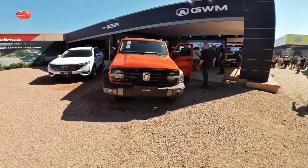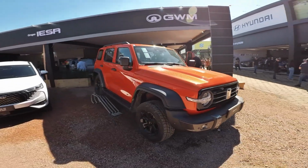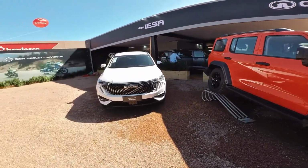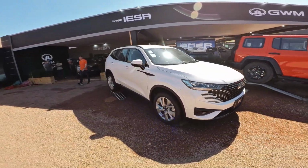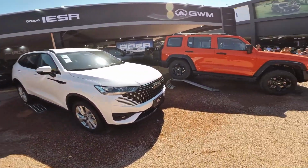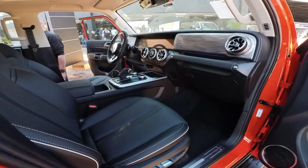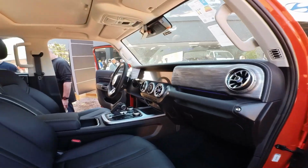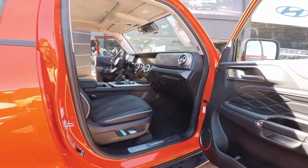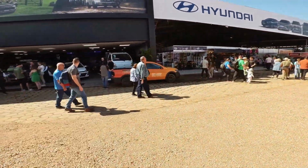And then there's GWM as well, another Chinese company. I remember seeing the Haval model last year, the white one here to the left, and that is 200,000 reais, which is $37,000. But then the orange SUV here to the right, this one seems to be new, called Tank, and that costs 333,000 reais, which is $61,000, so that's a lot more expensive. And it just looks a bit more retro, doesn't it? Yeah, I'm not sure if I'm a big fan of that one.